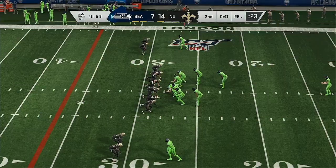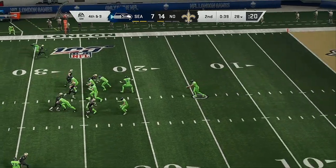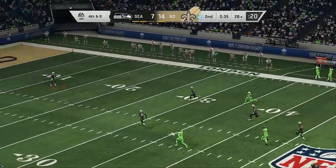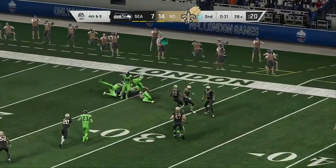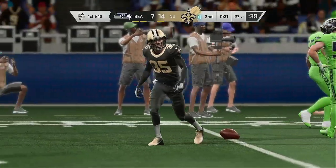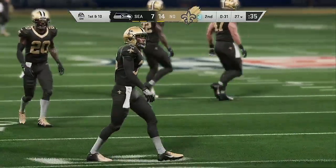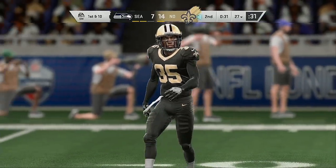Now here's Michael Dixon. He's been terrific so far. Here's Sherrills. 12 yards on the return that time. And out will come the offense as they take over. Now the Saints offense, they get ready to go back to work here. And we'll see how this is played.